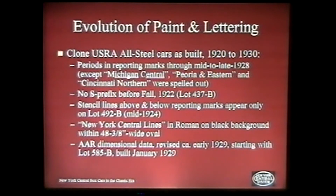And the AAR dimensional data, which again, that was actually ARA in the 20s. That was recommended practice for cars in interchange. The data that you showed inside the car, what it was and where it was located, was all specified. And that changed in the late 20s. And for cars built new, the first lot was 585B in January 29.